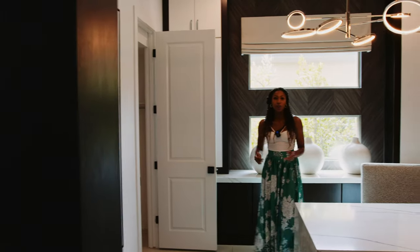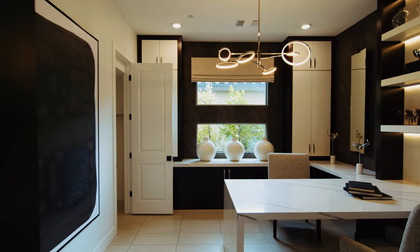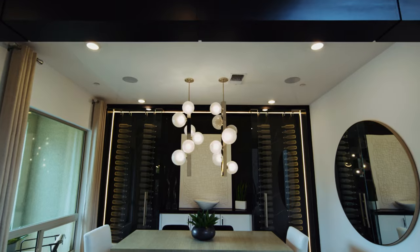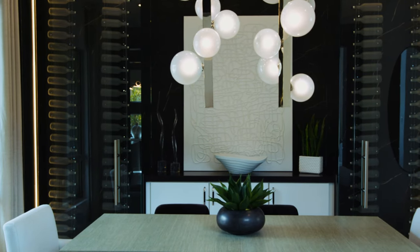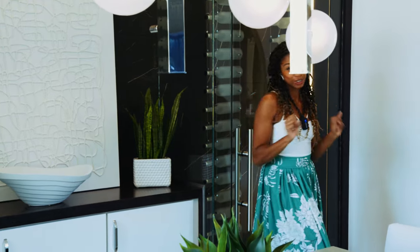Upon entry into the home, you are greeted with 10-foot ceilings and this office space with its own walk-in closet. I do like the color scheme, the dark black on the edges here. And then you have this formal dining space with these amazing light fixtures. This is unique, very cute, kind of has an edgy look. Everything that you see here is negotiable in the price and they are selling these exact models.